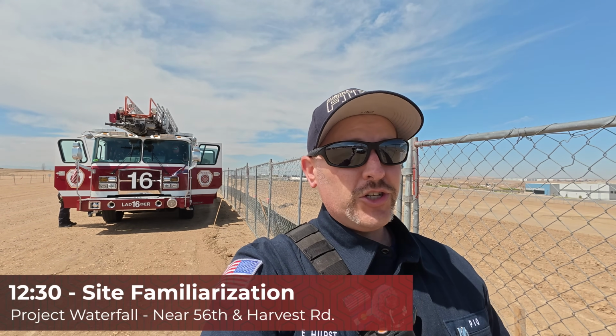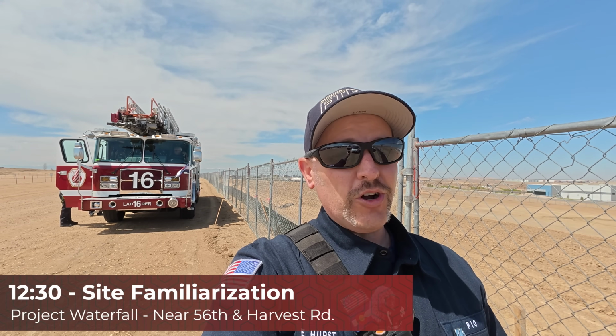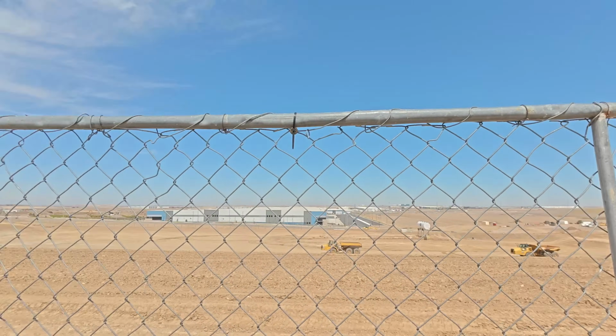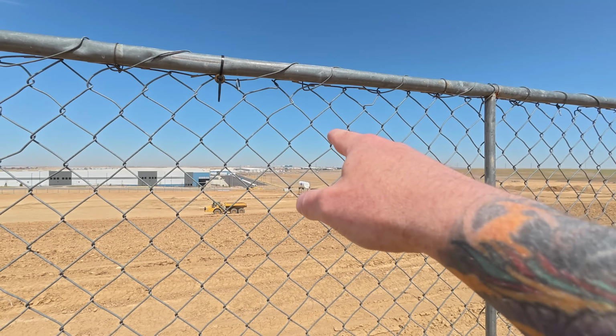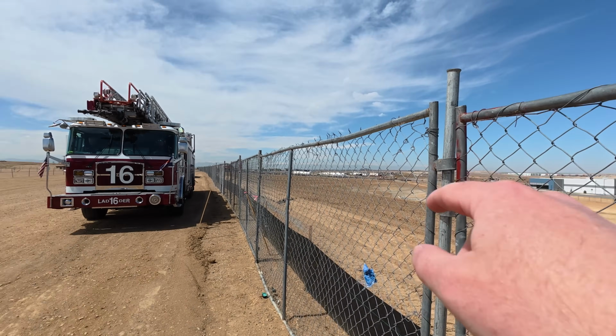Station 16's first due area is growing immensely, and we are at one of the largest construction sites being built in Aurora right now, to get a behind the scenes tour of all the work that's going on. Ladder 16 frequents this construction site so they can be familiar with all the changes that are happening pretty regularly. To give you an idea of exactly where we're at, straight out to the north we have Denver International Airport, and looking back all the way on the horizon is the Gaylord.